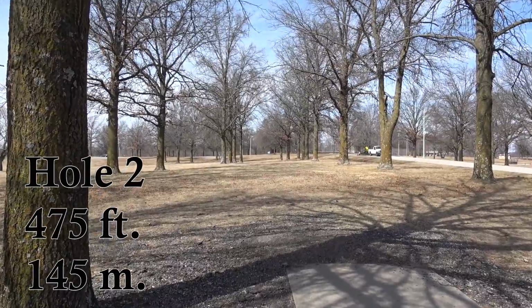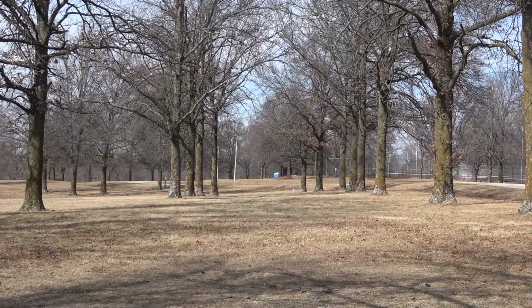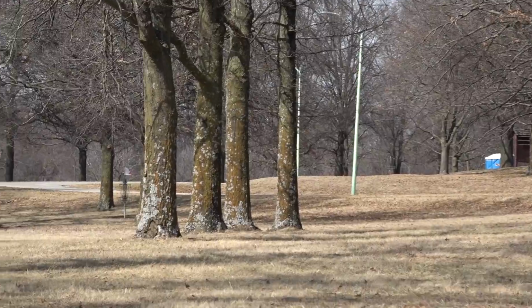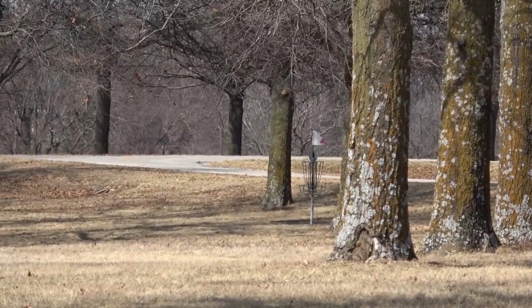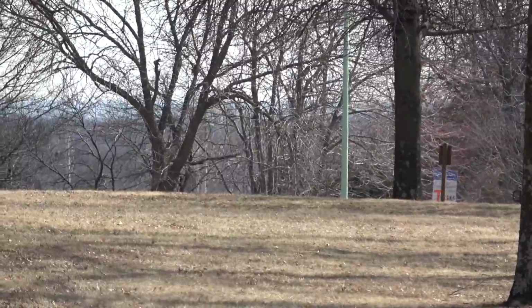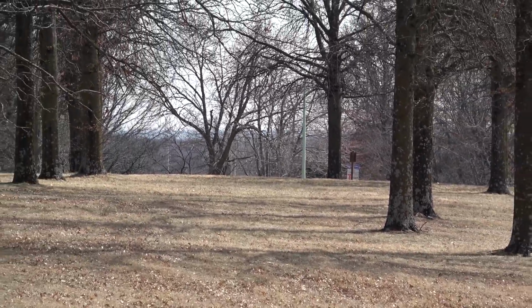Hole two, OB on the right side. And it comes into play when you're really trying to rip a shot down the middle. You pull it right and it kicks off a tree. Otherwise, this tree is not really in play. There are low branches, so you have to have a nice precise shot down the middle and low. Get that skip down towards the bottom where the basket is.